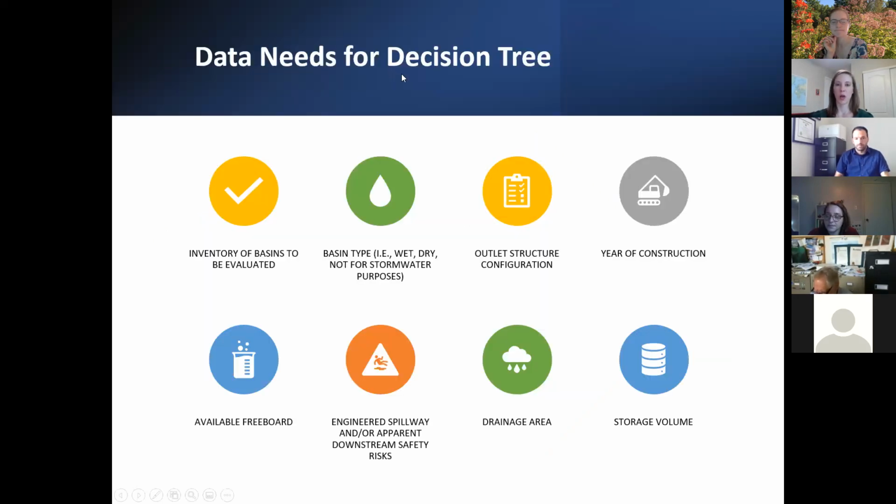Here we go. So before I show you this decision tree, I will walk through what data is needed for application of the tool. The first is an inventory of all the basins that you'll evaluate, whether that's across a community, across a watershed, or just a few basins. Of those that make the inventory list, you'll want to know the basin type. And having the configuration of the outlet structure is an important piece. We'll want to know what year or approximate year the basin was constructed, and also if there's available freeboard. Bob touched on the engineered spillway, so we'll be looking for those basins that have an engineered spillway and whether there are any apparent downstream safety risks. And then lastly, for each basin, we'll want the drainage area and the storage volume.